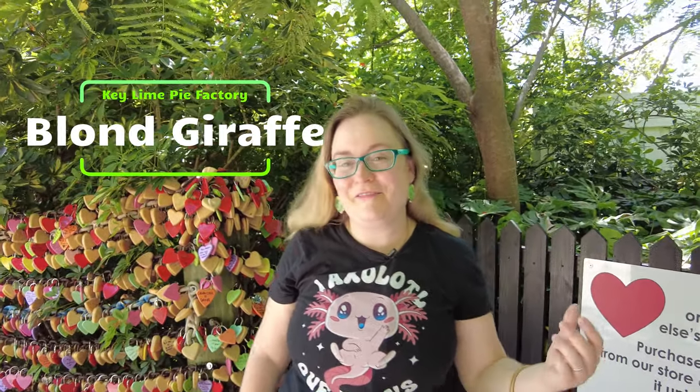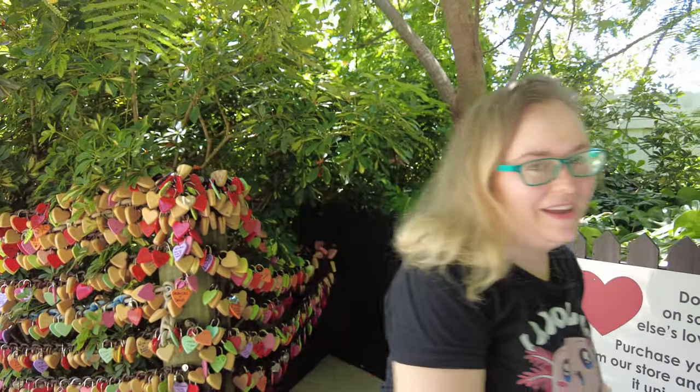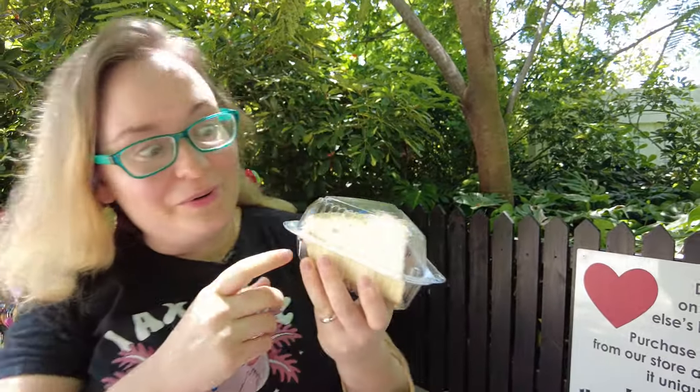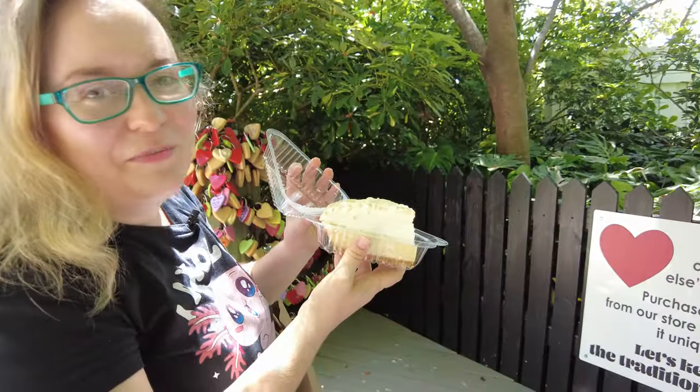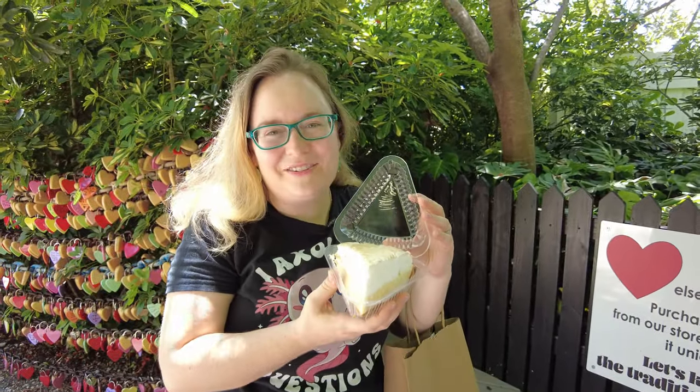And one of our goals is to find an amazing key lime pie. We're gonna start our key lime pie journey at Blonde Giraffe Key Lime Pie Factory, and we just got this one with a huge fluffy meringue on the top. I'm so excited. Oh, it smells so good. I can't wait to try this.